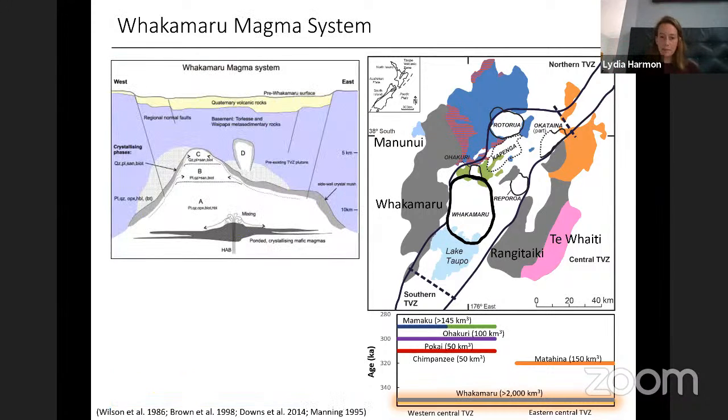There are also different types of magma that have been documented here. Brown's work described 4 different types of magma, A, B, C, and D. But unfortunately, it's still very challenging to see which ignimbrite produced which magma type.